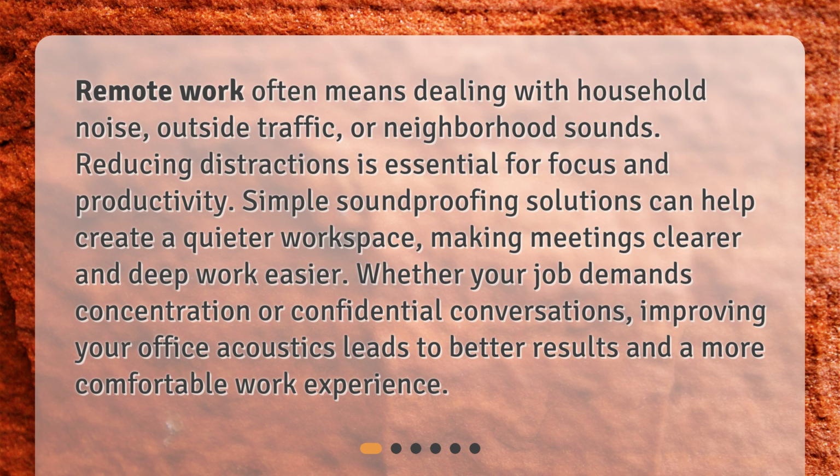Whether your job demands concentration or confidential conversations, improving your office acoustics leads to better results and a more comfortable work experience.